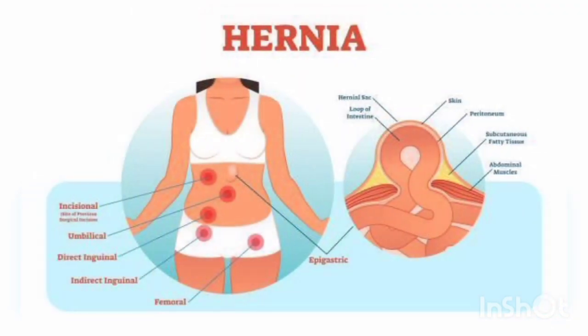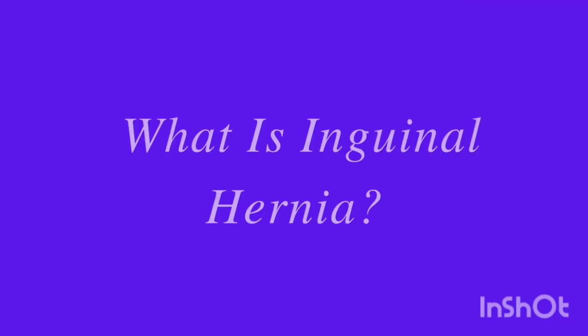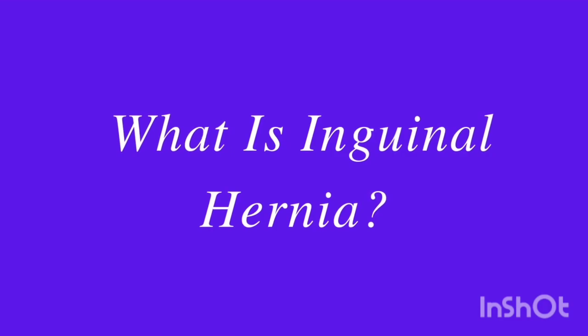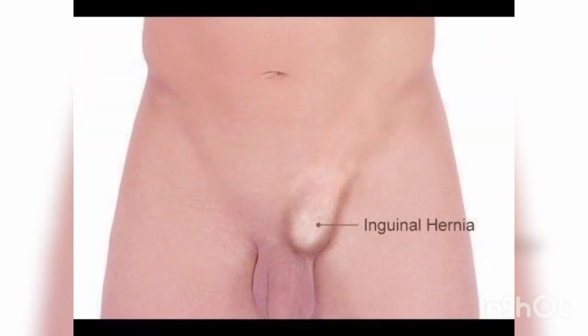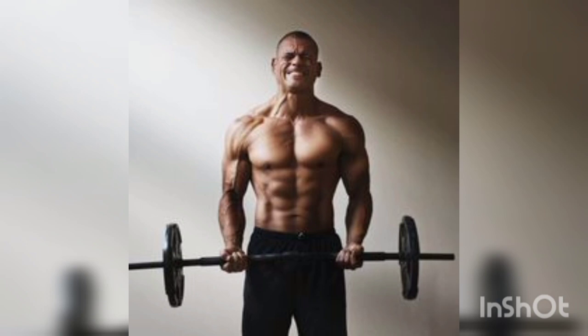What is a hernia? A hernia is defined as the bulging of an internal organ through a weak area. It may be due to a tear or weakness in the muscles. Most hernias occur in the abdomen. An inguinal hernia occurs when tissue, such as part of the intestine, protrudes through a weak spot in the abdominal muscles. The resulting bulge can be painful, especially when you cough, bend over or lift a heavy object. However, many hernias do not cause pain. An inguinal hernia isn't necessarily dangerous.